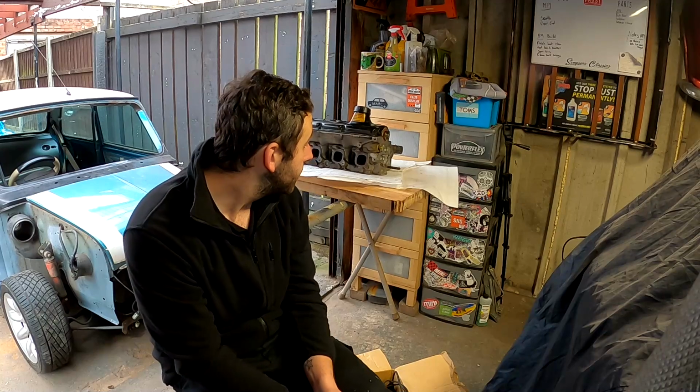And hopefully it was a head gasket failure. The gasket that came off doesn't look too bad, but we're thinking of the head skim and stuff like that, that it might work itself out. The engine was fine at the end of the day. It just got too hot. So we're going to just see how we get on with this.